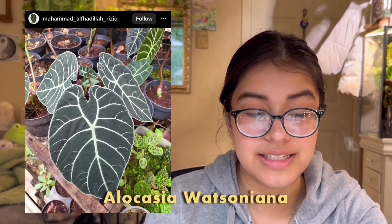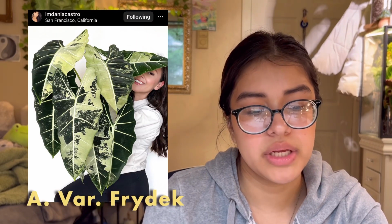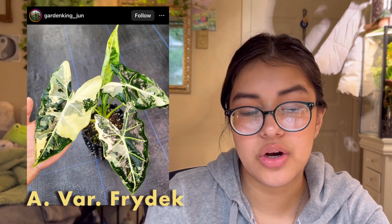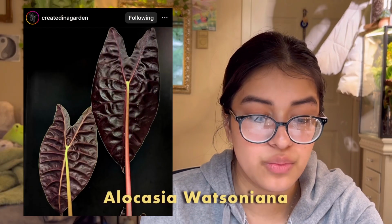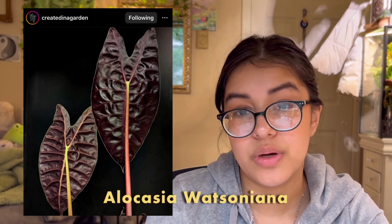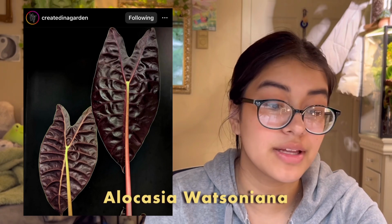It is an alocasia, which I don't really have a lot of on this wish list. Another alocasia that I would put on here is the alocasia variegated frydek. I feel like with alocasias, I'm definitely a little bit more particular about what I choose to put in my collection, just because they are a little bit more of a struggle plant, and I don't really know that I want to deal with things like that. And the Watsoniana also has a red emergent leaf, I believe. Yeah, I guess the Alocasia Watsoniana also has a sort of darker abaxial, which, you know me, I freaking love so much.